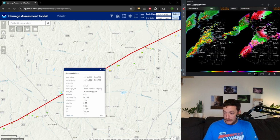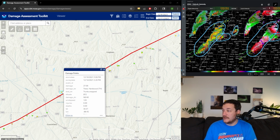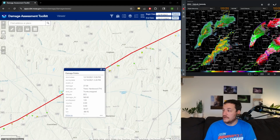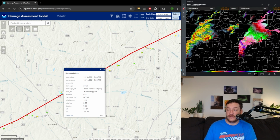But if we zoom out here, we have all of this storm system going on right here. We have this supercell right here, which has already produced one EF4. We have this storm system up here by Madisonville, which is producing a tornado. We have storms up here in Missouri producing tornadoes. We have storms up here in Illinois and Indiana that are producing tornadoes. We have multiple tornado warnings down here in Arkansas. Like, this is a very, very busy time at this point.